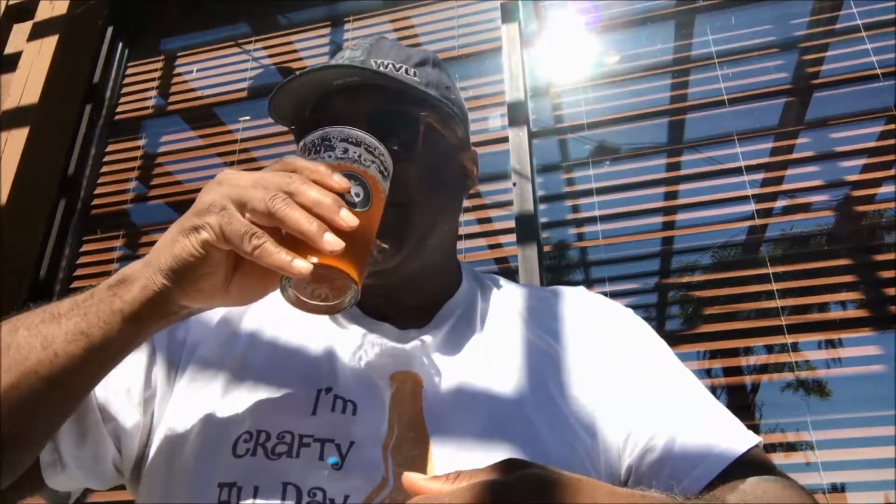Just an all-around good beer, in my opinion. It's one of those ones that only comes out seasonally here. But if you happen to get a chance to check out Stryker from Rhinegeist, definitely one that I would say to do.